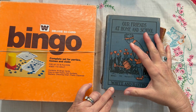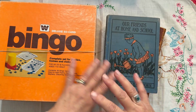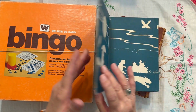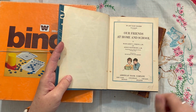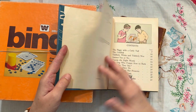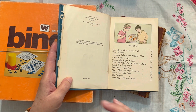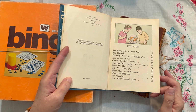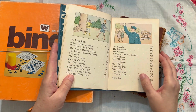I'll probably use this as a prop or a display when I'm taking photographs for my thumbnails here on YouTube and for my Etsy store. So it'll definitely get used in that way. But the illustrations inside are so cute. Look at, somebody paid 10 cents. So yeah, $7.99 really wasn't that great of a deal. But again, I'm happy to have it. Copyright is 1930, so it is approaching antique status. 5 more years it'll be antique, and then I actually could photocopy the illustrations inside, but they're just really cute.